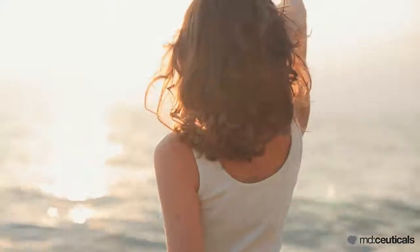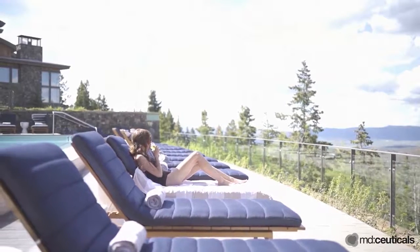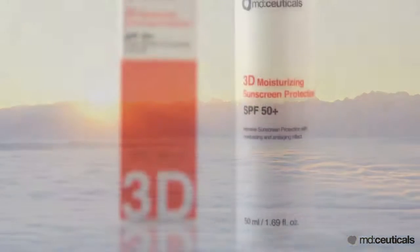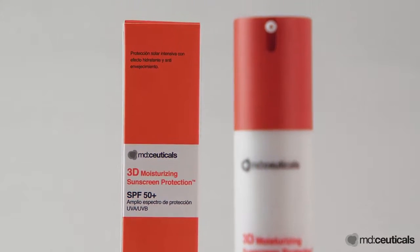The most effective way of treating skin blemishes is by prevention. UV exposure is the main factor of melasma formation. Prior to undergoing therapy, removal of the causative agent is mandatory to ensure optimal outcome. It is essential sun avoidance and the use of sunscreens with SPF 50, such as 3D moisturizing sunscreen protection.